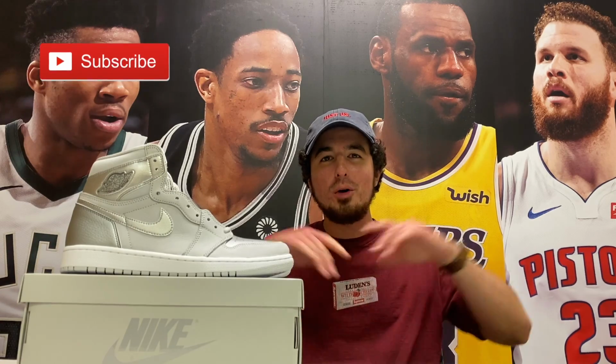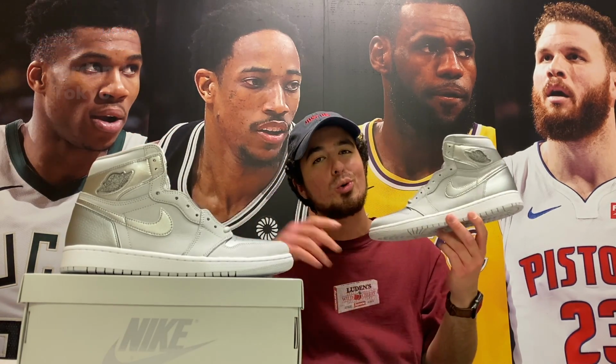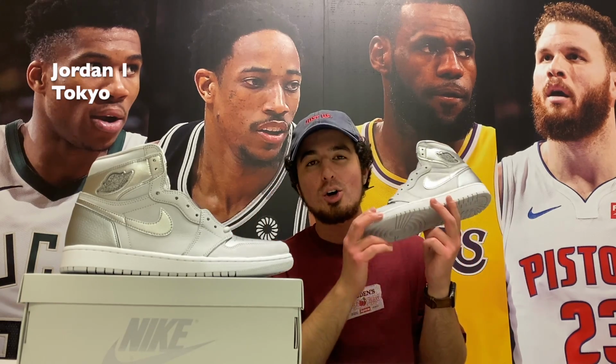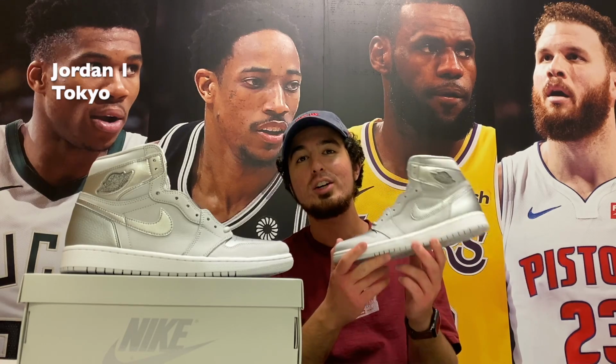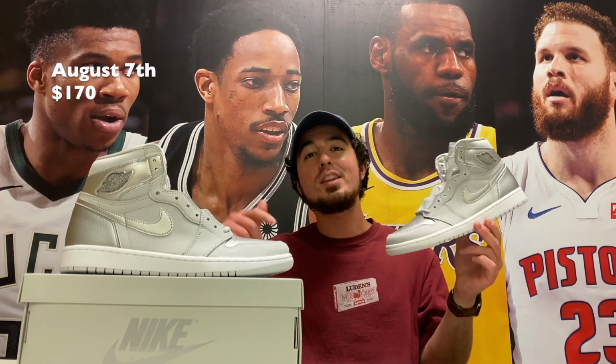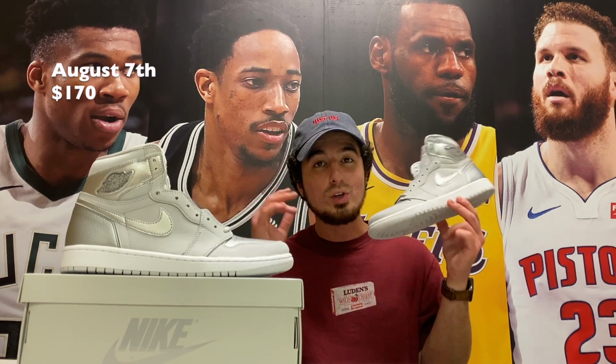My name is Steve Netto, and we are back today with a Friday release date of the brand new Air Jordan 1 Tokyo. This sneaker originally released back in 2001, but saw another release here in 2020 on August 7th, a Friday release. This shoe came out for $170 and was really, really limited.